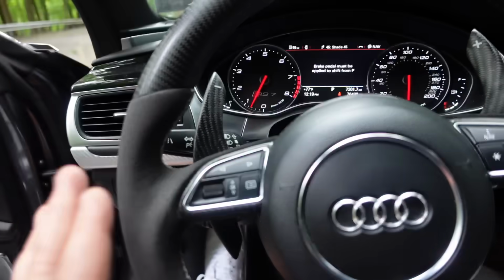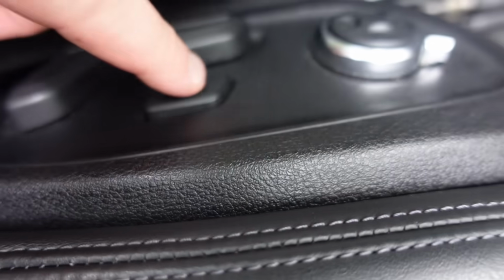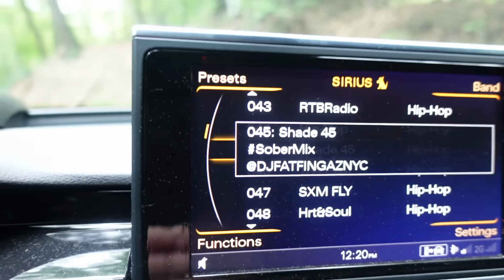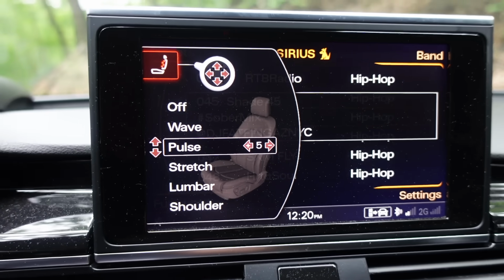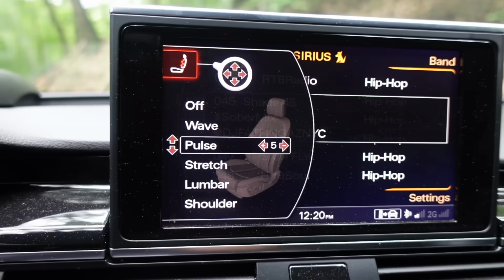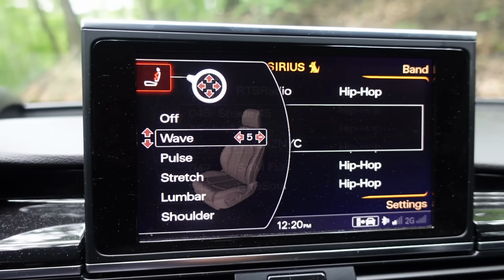But that's not the annoying part that we're going to talk about either. See these little buttons right here? They start the massaging seat feature. Check this out. Hit the button there. We have a massaging seat feature where you can go up and down, different types of massages and stuff like that. My car has the comfort package or whatever, so I don't have the cool Audi sport seats with the quilted leather and all that stuff.